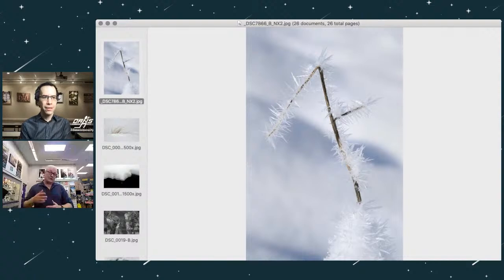So you can use that on the kit lens that came with your camera, for instance. If you don't have a digital SLR or a mirrorless camera that has interchangeable lenses, most of the point-and-shoot cameras, from the very small ones to the more advanced, do macro fantastically. So just keep that in mind.